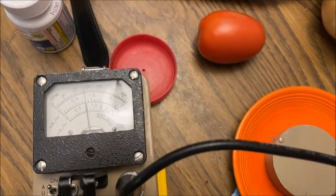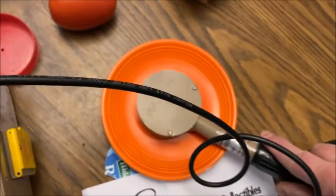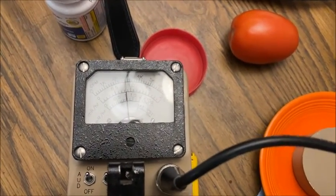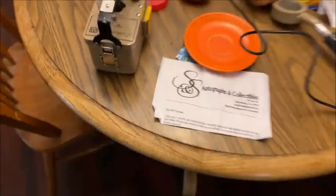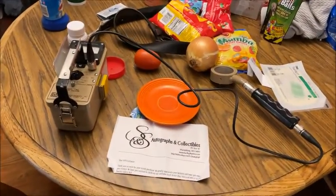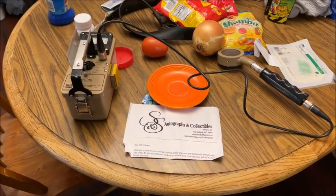I'm getting 8 millirem on contact. I'm not eating my pie off of that plate. That's 8 millirem on contact. Cool. I'm gonna get more. Okay, it passed the test. It is legitimate 1938 Fiesta ware with natural uranium in the glaze.